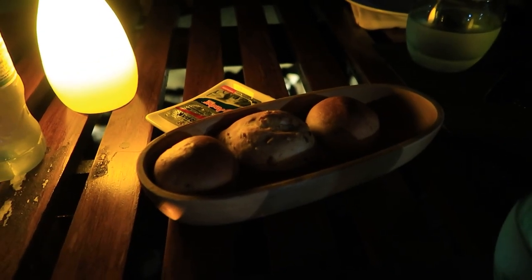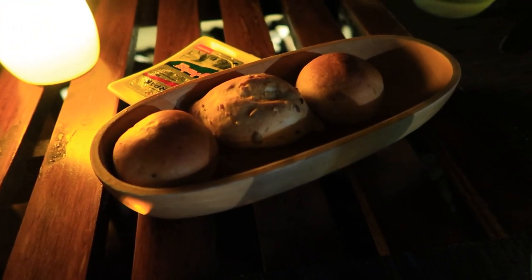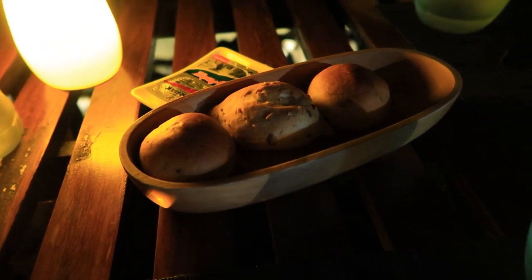So they've brought us out some bread. It's different bread to the main restaurant. It's like little tiny buns and some butter. I think this is what you used to actually get in the main restaurant. It never used to be focaccia.